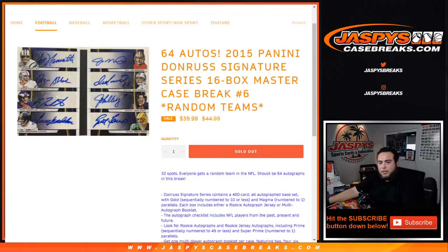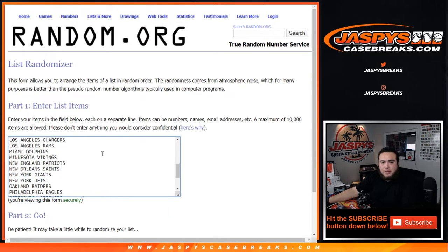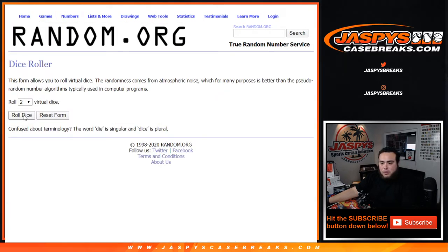2015 Panini Donruss Signature Series Football. It's a 16-box master case break. Random teams number 6 just sold out. So, again, 32 spots. Everybody gets a random team in the NFL. Should be about 64 autographs per box. Here's the dice roller. Here's the customer names and the teams. So, good luck. Let's roll it.